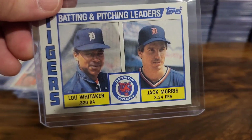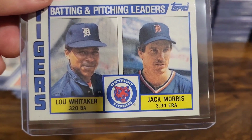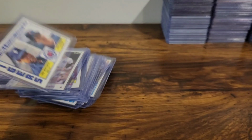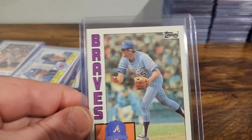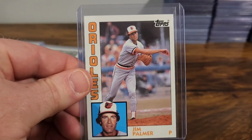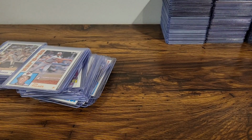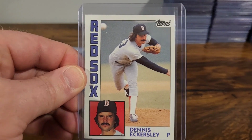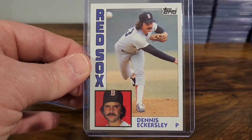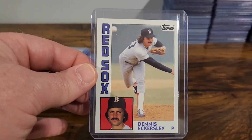Here's Alan Trammell, Jack Morris, and hopefully a one-day Hall of Famer in Lou Whitaker. Phil Niekro. Jim Palmer. Dennis Eckersley. In my video with 4 collectors, I got his all-time wins mixed up with John Smoltz.